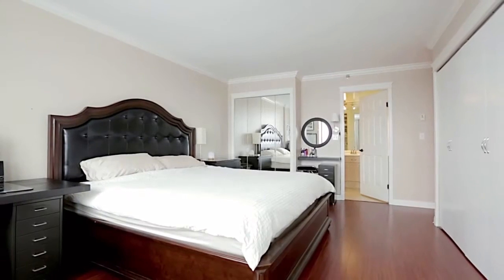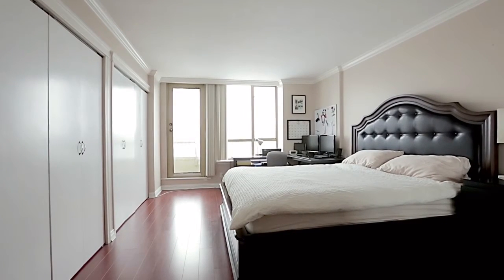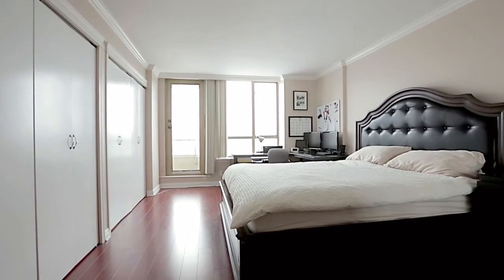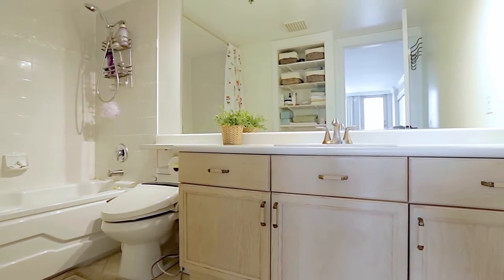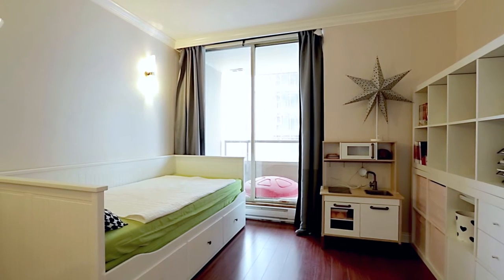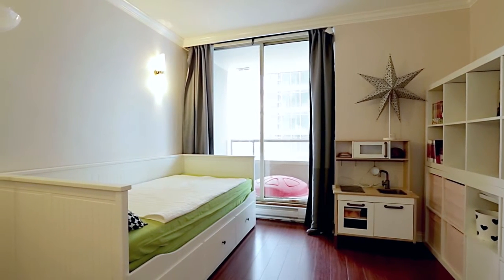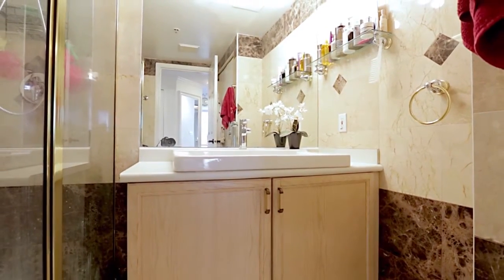At the end of the day, retreat into your master bedroom, which comes with his and her closets, access to the same balcony as the dining area, and the luxury of a private ensuite bathroom. The second bedroom is on the other side of the unit for added privacy and shares the balcony with the kitchen. There is also a full bathroom off of the hallway with glass shower.